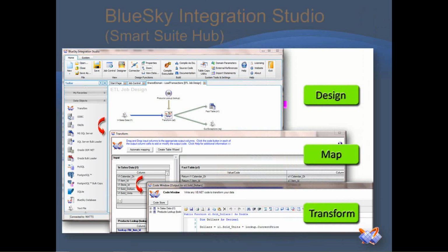And the key part of that architecture is our Blue Sky Integration Studio. What we're doing with our Blue Sky Integration Studio is designing the mapping between those outside sources and your internal master data. We're designing a transformation. For example, these data providers all send data in different formats. Again, you could be buying Nielsen or IRI. You could be getting EDI files. You could be getting data directly from Walmart's Retail Link. Blue Sky Integration Studio transforms all those different data types into a common data type.